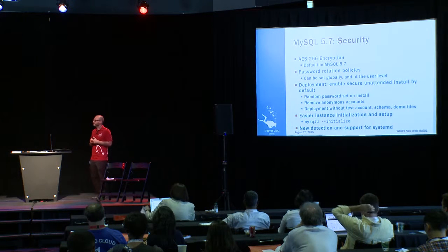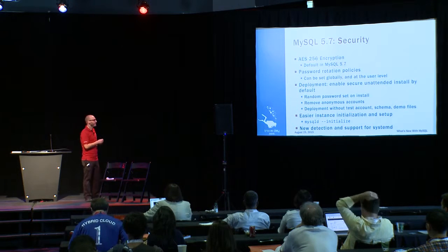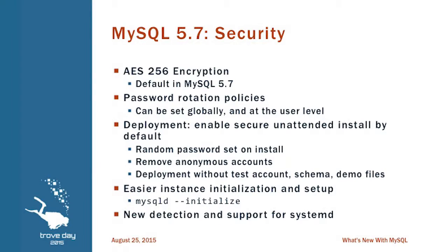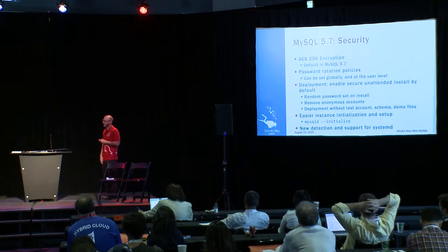Security is always an important topic, especially in the cloud, where literally and figuratively you may have other eyes on your data. You don't have the physical control over its location. So being able to support data encryption while in transit and at rest is important, and we've done a number of improvements there. We've also helped with general security issues with password rotation policies. We can notify you if someone is using a weak password and so on.